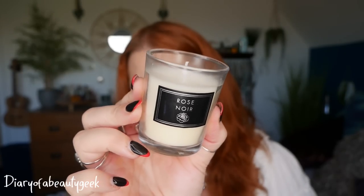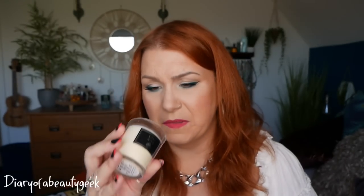Just here. We've got another rose. No, we haven't. Another candle. This is Rose Noir. I can't smell anything. I was expecting it to have a rosy smell. Rose Noir. I can't smell anything. No. How strange. Maybe when I light it, the scent will come then.